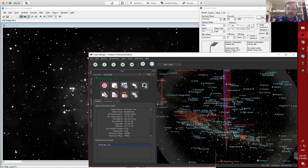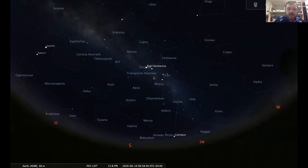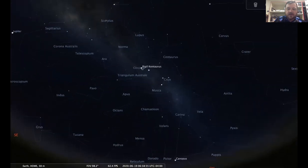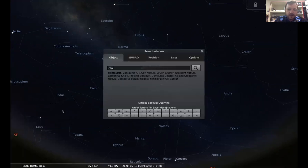And while you're getting that set up, Brett, I'm going to go ahead and steal the screen share, and I'm going to show everybody where they can find Centaurus A in the sky. So right now, as you can see here, we are looking towards Centaurus. Again, there's Alpha and Beta Centauri. And what we're going to do is look, I'm going to go ahead and, there we go.